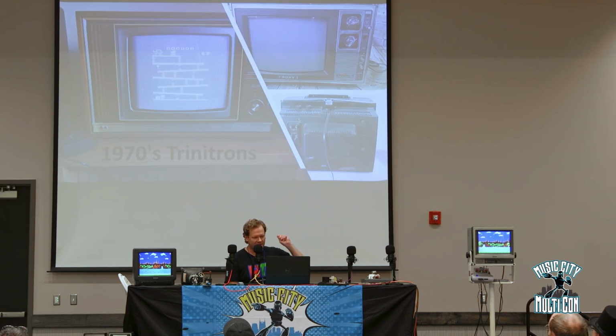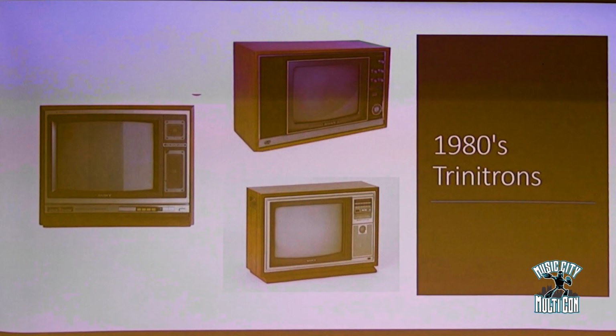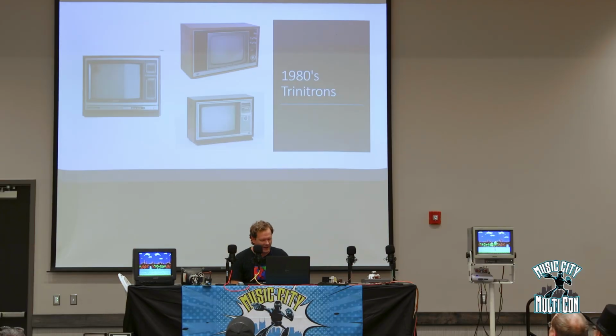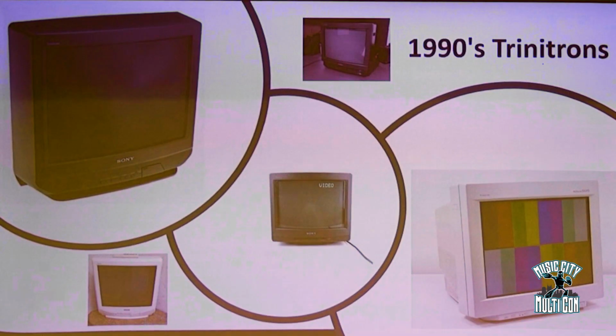Here's some of these 70s sets. We're really starting to get into that gaming era now. These are the earliest RF TVs, color, some 80s Trinitrons here where we're getting a little bit more stylistic still. It seems funny that they stayed with this wood design for almost 50 years. They had to have the wood on the TVs. But that's really the first television that I grew up on would have been very similar to these wood grain 80s models where you had to tune it into a channel 3 or 4 to play games.